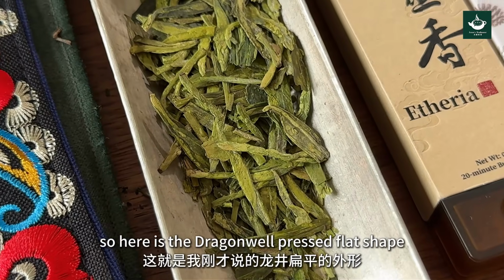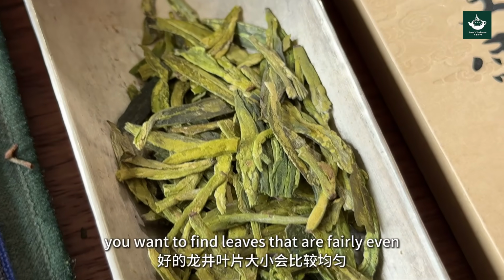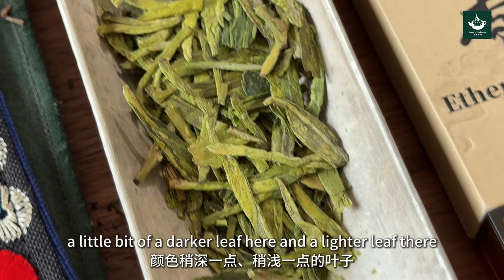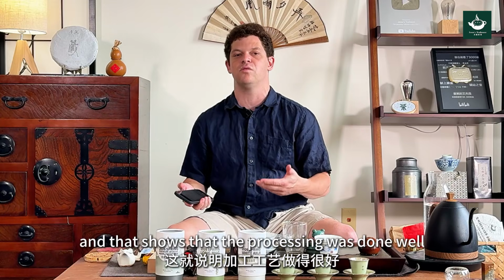So here is the Dragonwell pressed flat shape that I told you about. You want to find leaves that are fairly even. We do have obviously a little bit of a darker leaf here and a lighter leaf there, but overall these leaves are pretty even. And that shows that the processing was done well.